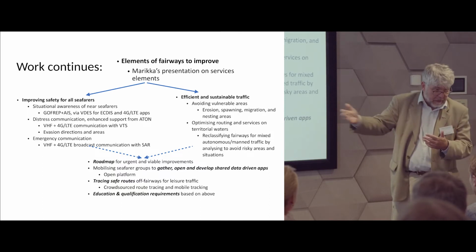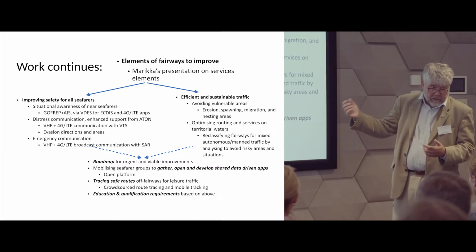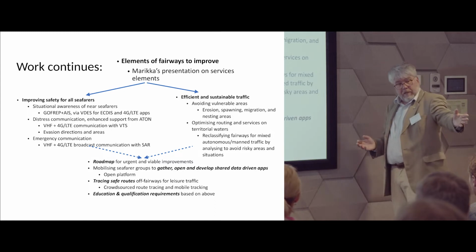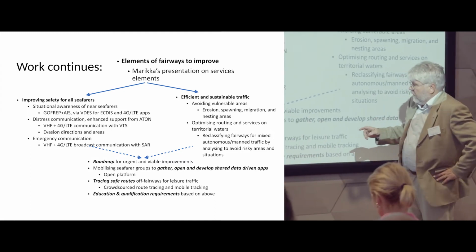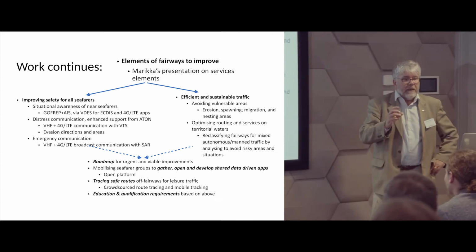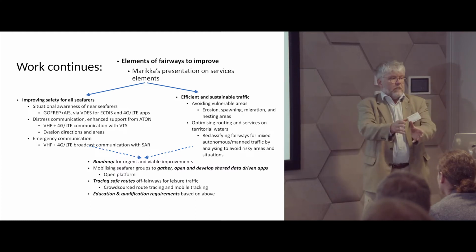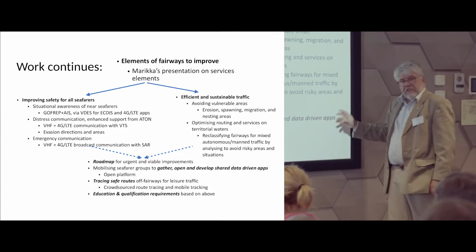Because you can see that for canoers or ice skaters or hovercrafts, the requirements are different. And we know that you can only do it. There are two companies here. Mobilizing seafaring groups to gather information on where we can move safely, and improving the algorithms that we have already seen here, and how we can share the data.